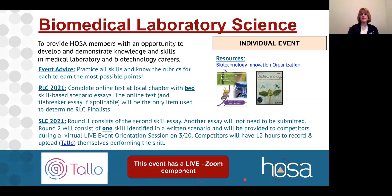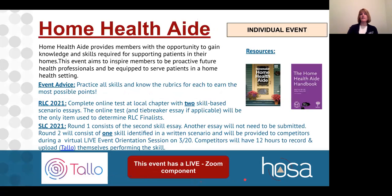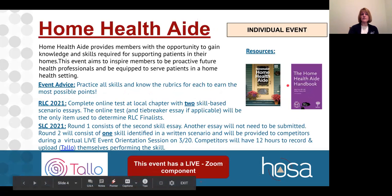The next event that we're going to look at is home health aid. Again, this is an individual event, and it provides members with the opportunity to gain knowledge and skills required for supporting patients in their homes. And it aims to inspire members to be proactive future health professionals and equip them to serve patients in a home health setting. Again, you have your resources over here to the right.